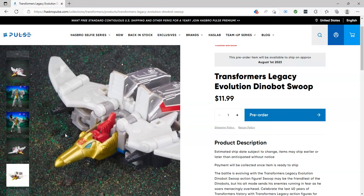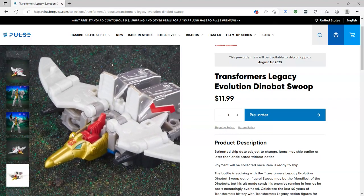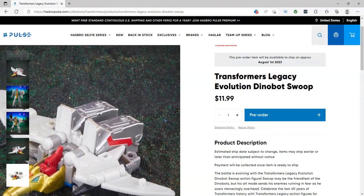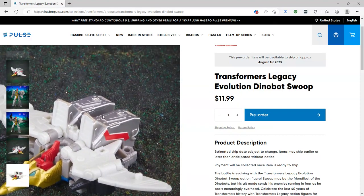And of course, we have his pterodactyl mode actually looking very cool. And again, the wings are on that kind of unfinished gray. But in this situation, it really doesn't bother me. I do like the silver and the red on this back section here. Those are obviously, of course, the legs. That was to be expected.